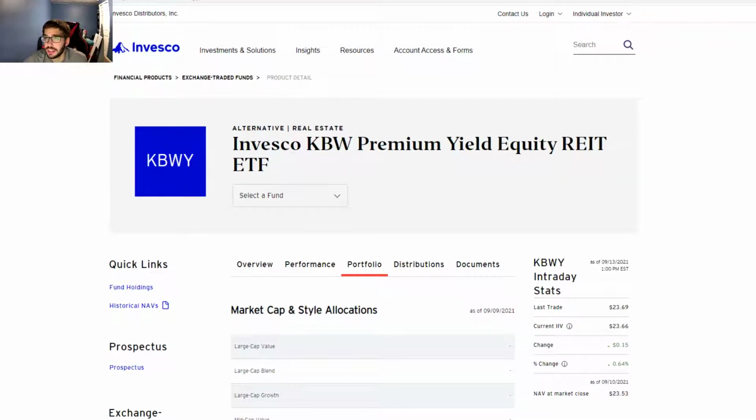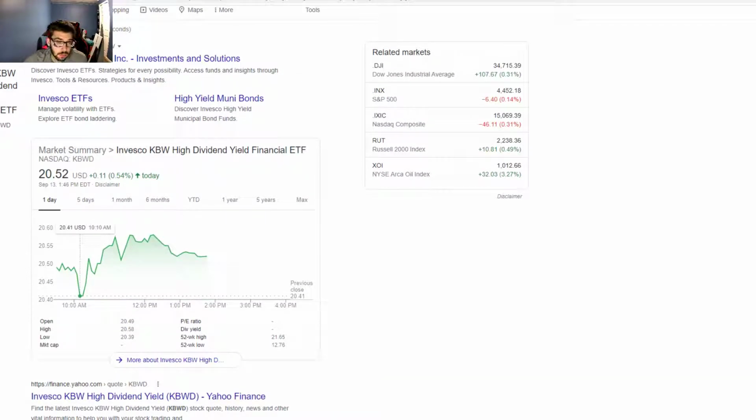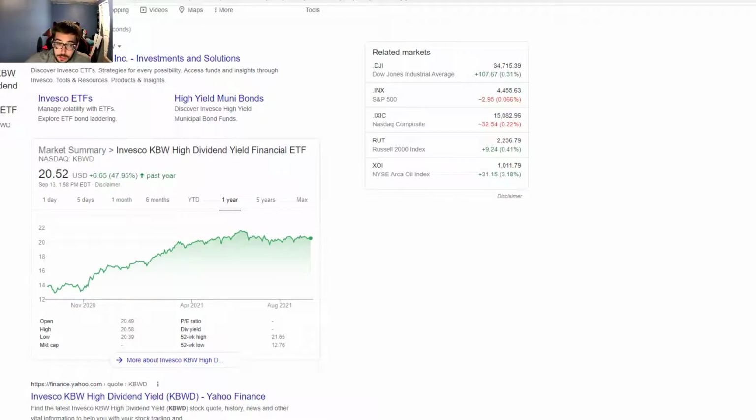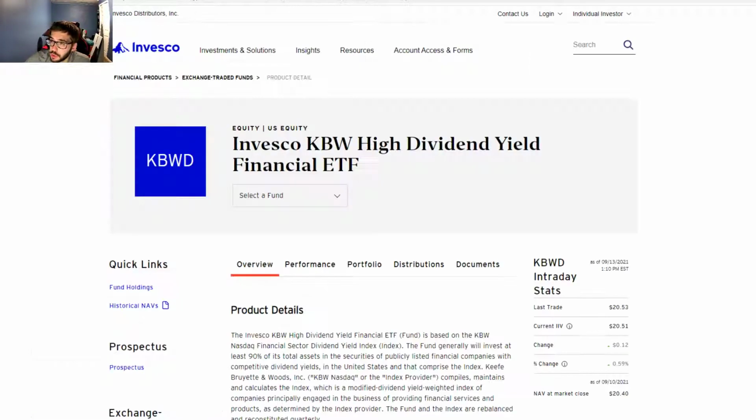It's an Invesco fund. Next, we have another Invesco fund, KBWD, one that I've held for quite a while as well. This one's more focused on the financial industry. One year performance here has been up right around 48%, which is very significant, but in the past 5 years it's actually down 5.48%. Again, this is because financial institutions have seen a very good recovery since the 2020 dip, but not quite back to where they were, so that's part of the reason for this.